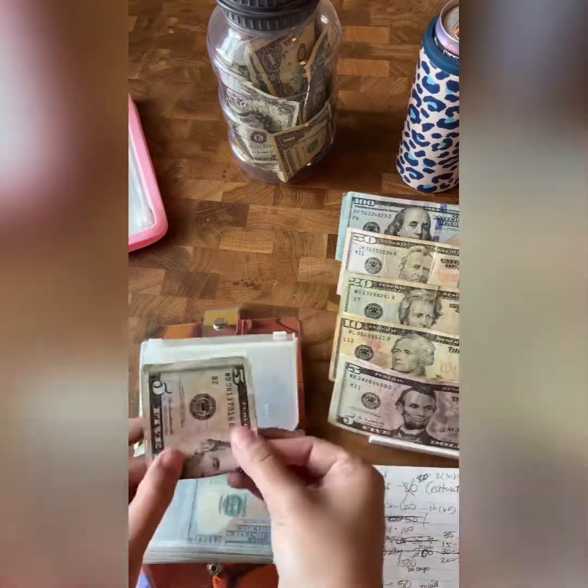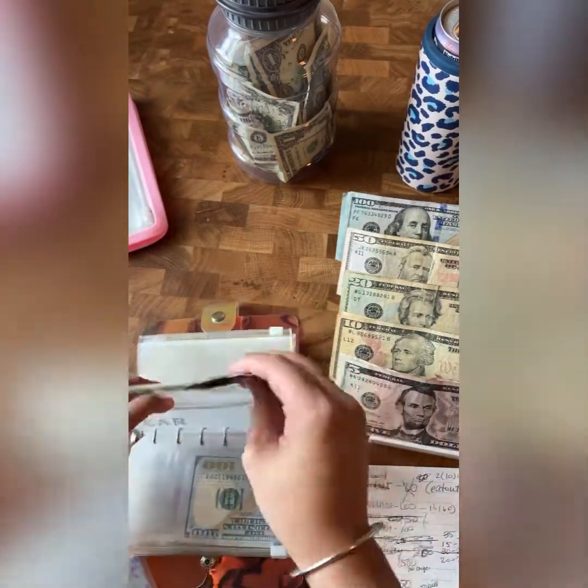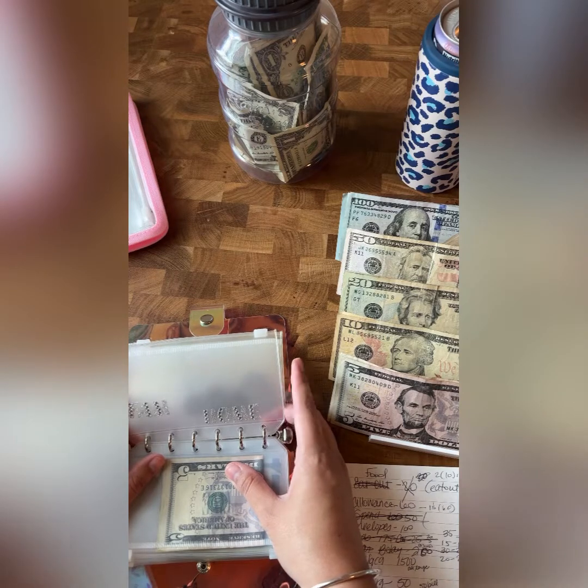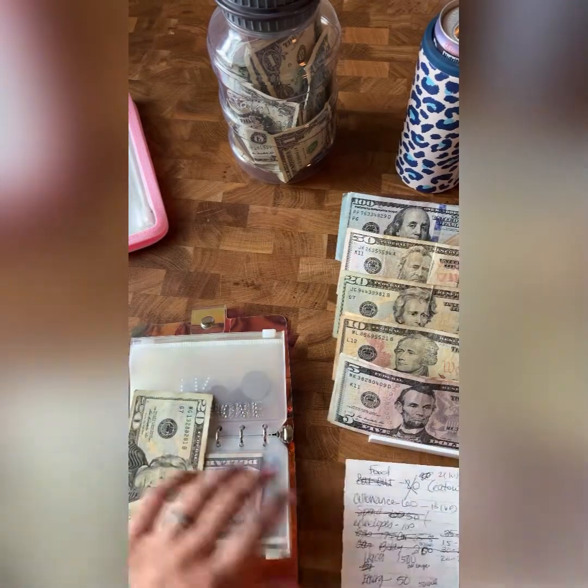A little trick, again, I like to have something that tells me if I wanted fives, tens, twenties inside of the envelope. That's why I have the paper. And then switch things around as you need to.